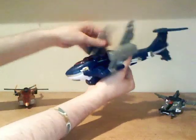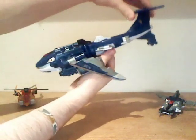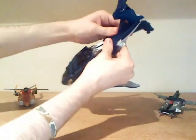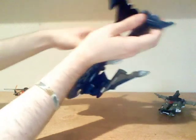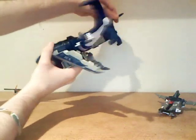Wings fold up, fold down. Of course, you can break the... just open up a little bit, and you can spin his little things around.